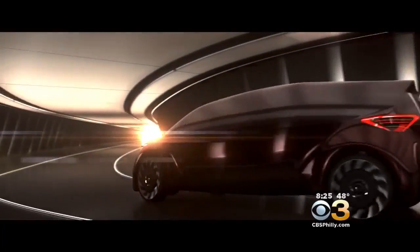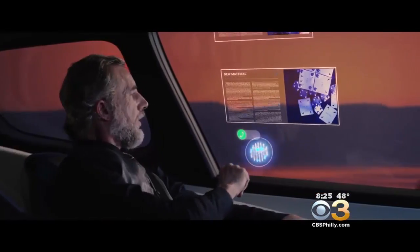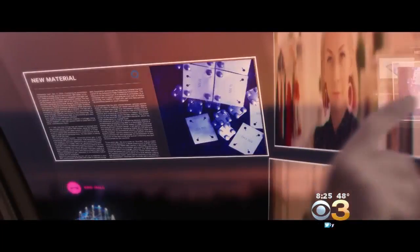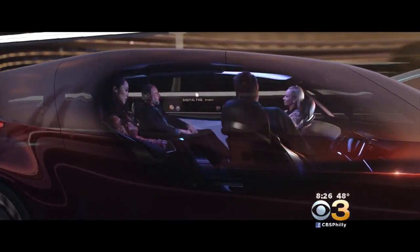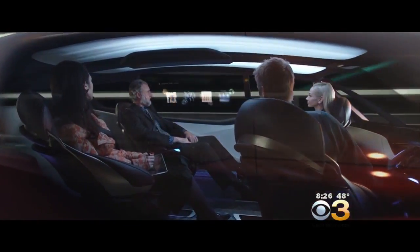This Toyota concept car is an office on wheels. It has windows that can be used as interactive monitors, and it's equipped with autonomous technology. Which means hands off the wheel. The seats actually turn in towards each other, and if you'll notice, the floor is flat.